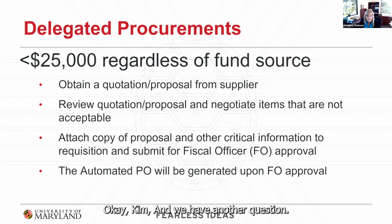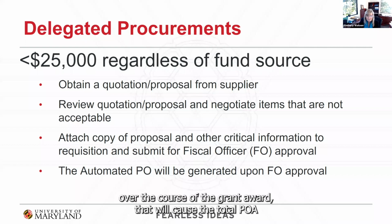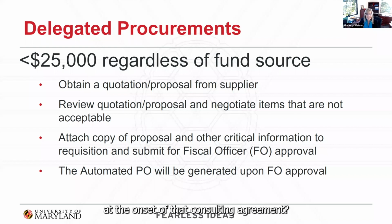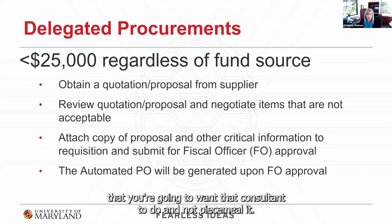Okay, Kim, and we have another question. If you issue an APO to a consultant, but you wish to add additional work over the course of the grant award that will cause the total PO with modifications to exceed the 25K threshold, how should you proceed? At the onset of that consulting agreement, you need to think about the full scope of work that you're going to want that consultant to do and not piecemeal it.